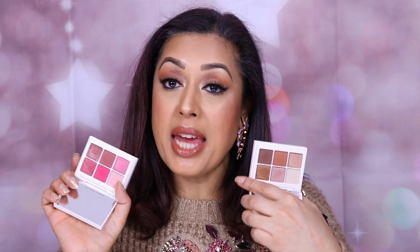So this is number 1 and number 8 as well. The quality is poor. The pigmentation is poor. The longevity is poor. There's nothing good about this at all. Maybe just the color makeup like put together. That's probably about it. But Fenty Beauty definitely has some of the worst eyeshadows on the market.